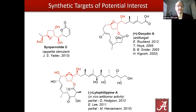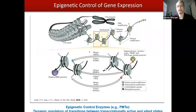These are examples of just a few of the many complex natural products which contain this particular chiral furan moiety. One compound of particular interest is synparvolide C, and I'd like to have a student use our new strategy for forming the red portion of this structure to create this chiral natural product to showcase the utility of the synthetic strategy and the efficiency by which a relatively complex structure of this type could be prepared.